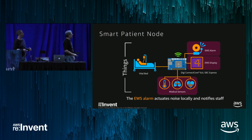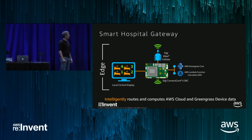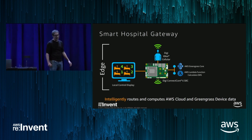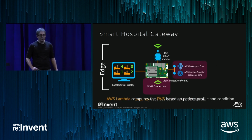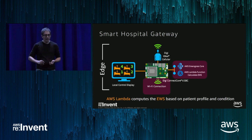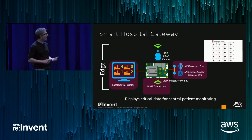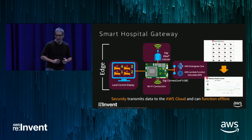Okay, so the next component is the Smart Hospital Gateway. This is the edge device. This is the device that is getting the sample data from the smart patient node, and it's performing the early warning score calculation and also the status calculation for the alarm. It has a local display, so it aggregates the data for the different beds. This is what the local nurses would use to react to a worsening condition of a patient. And it also sends the data through a Cat1 cellular link to the cloud.